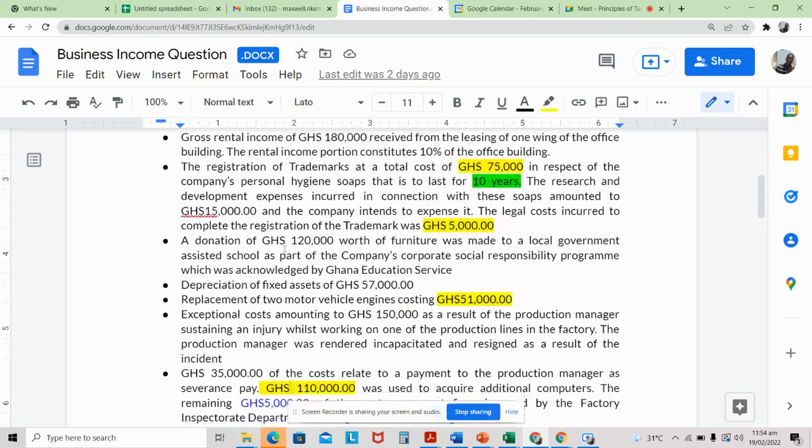Okay. A donation of 120,000 worth of furniture was made to a local government assisted school as part of the company's corporate social responsibility program, which was acknowledged by the Ghana Education Service. Depreciation of fixed assets of 57,000. Replacement of two motor vehicle engines costing 51,000.